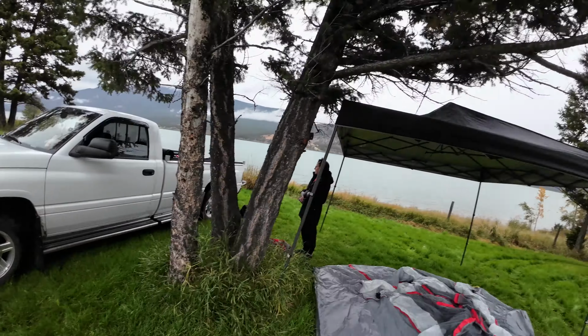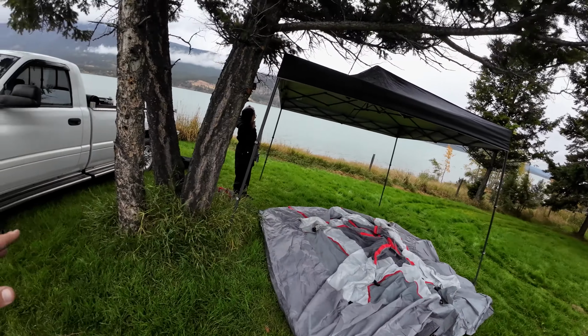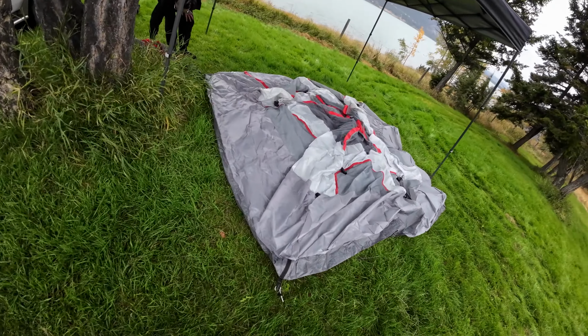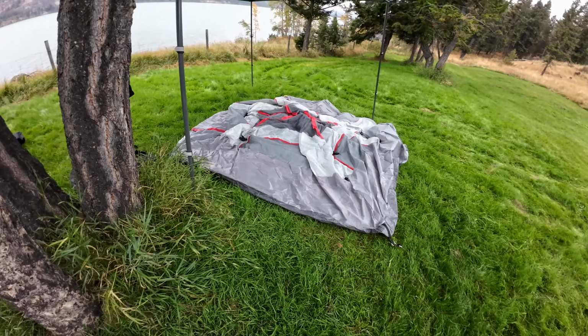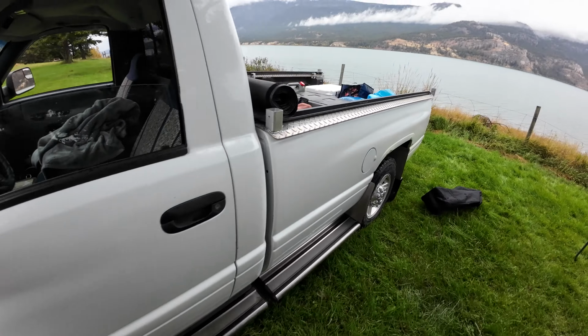It's raining out, so we're setting up a little gazebo, and then the tent's going to go under there, and we'll have a couple tarps coming off of it to protect the tent. But this is a new tent, so we don't really have to worry about water getting into it, I don't think. We used that one up in Saskatchewan last year, and it was absolutely fine.